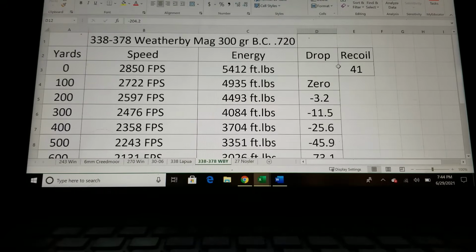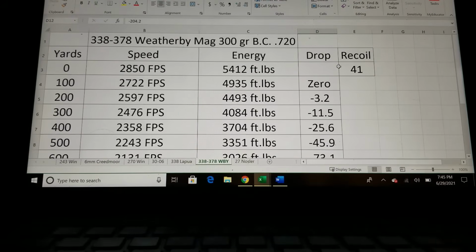All right, looking at the ballistics with the 338-378 Weatherby, I'm going to use a 300 grain AccuBond with an incredible BC of 0.720. Now, the velocity is going out around 2,850, so really good velocity for a 300 grain bullet. Energy, insane, 5,400 foot-pounds of energy. The recoil, you're going to feel this one. Highly recommend getting a muzzle brake, and I believe it comes standard when you buy one of these rifles.